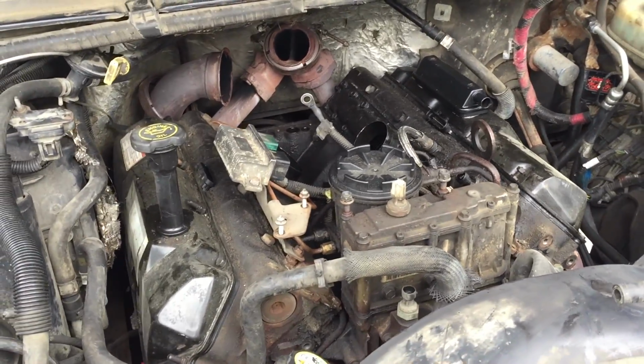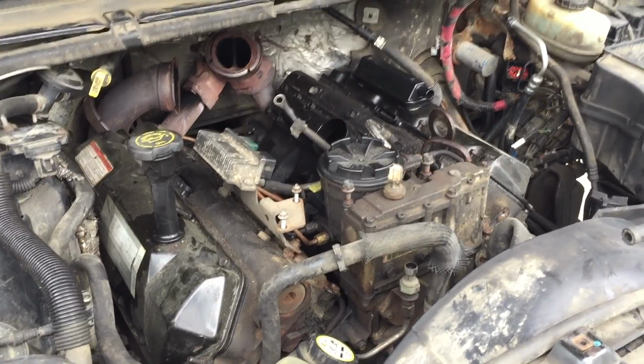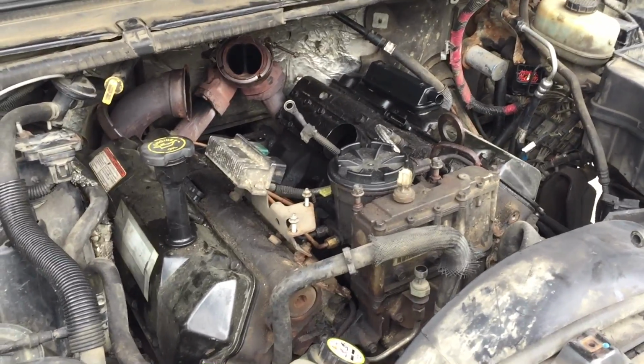So he passed on having the oil leak repaired because he thought it was going to cost him thousands of dollars, and that's not even where the oil leak was coming from. So let me show you what I found here.